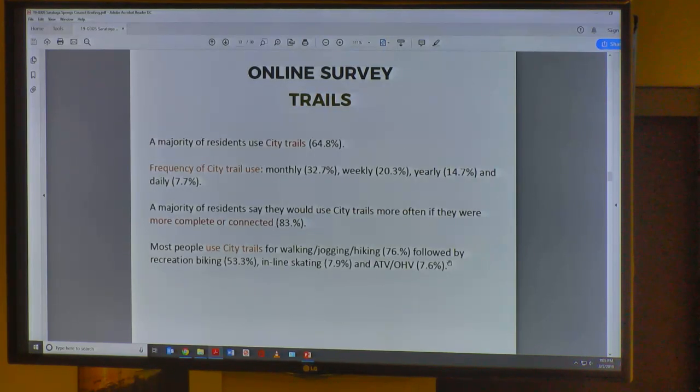Moving on to trails, you have a good portion of your city that also uses your trail system, over 60%, and most use your trails monthly or weekly. And over 80% of people indicated that they would use the trails more often if they were more complete or connected. And then not surprising that most people use the trails for walking, jogging, and hiking, and then recreational biking. There are smaller percentages that use it for other things like inline skating and OHV use.